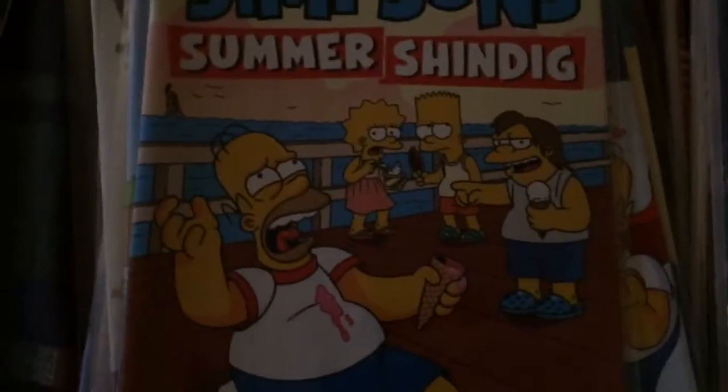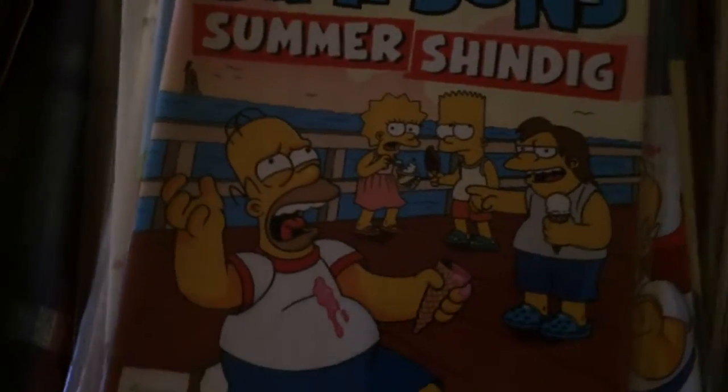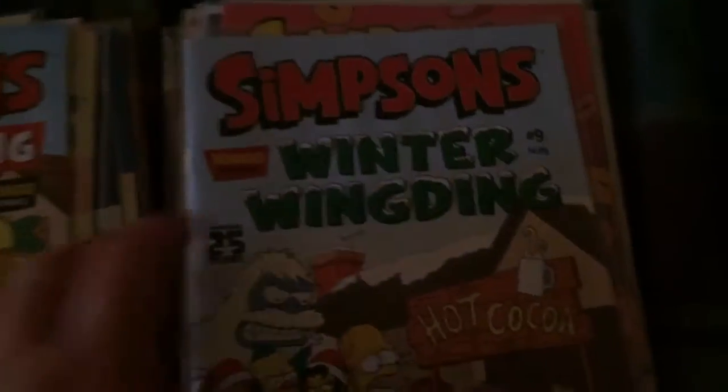And of course, there's also an app, I believe, available through the store where you can read and collect all these great Simpsons comics. So that's one Summer Shindig. Here's another one. All right, here's a Winter Wingding. This is pretty much all winter themed stories. That's another pretty good one.